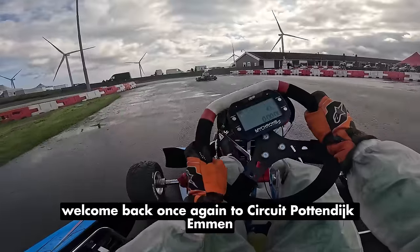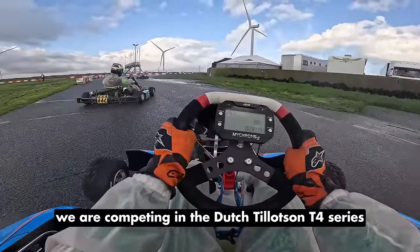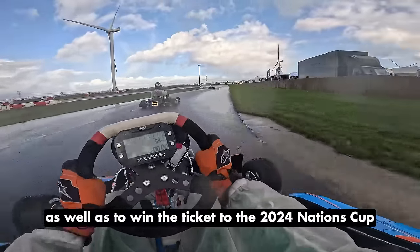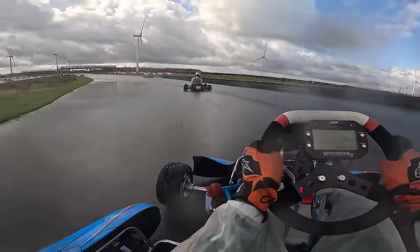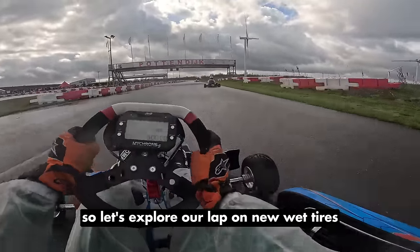Welcome back once again to Circuit Pottendijk Emmen, this time for our first race of the year. We are competing in the Dutch Tillotson T4 series and we are competing to become Dutch champion as well as to win the ticket to the 2024 Nations Cup. If we want to start winning, we need to be quick around this track. I've never driven this track in the wet before, so let's explore a lap on new wet tires.